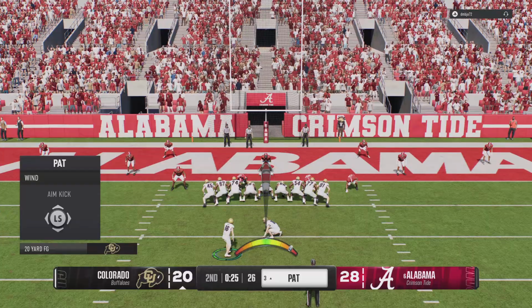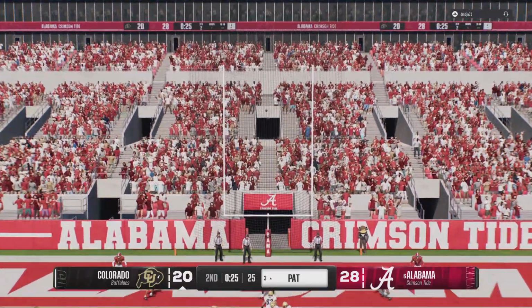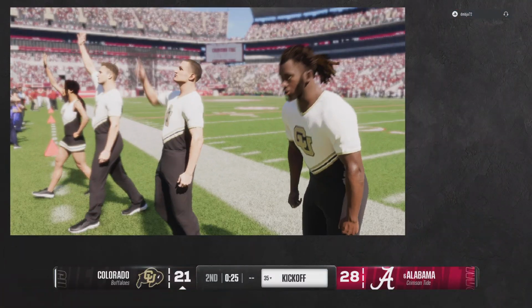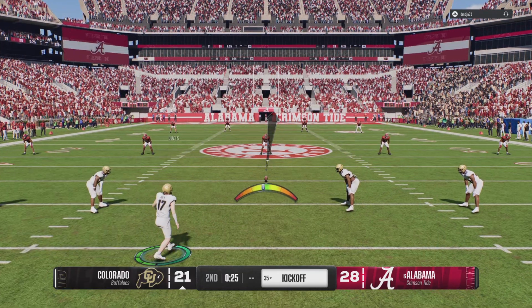Lining up for the PAT. And the extra point cuts the lead to 7, 28-21. Quick strike offense on that 3-play scoring drive. And they close the deal with the 7-yarder for the score.